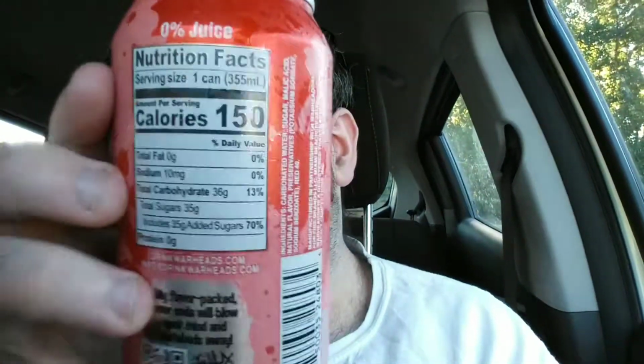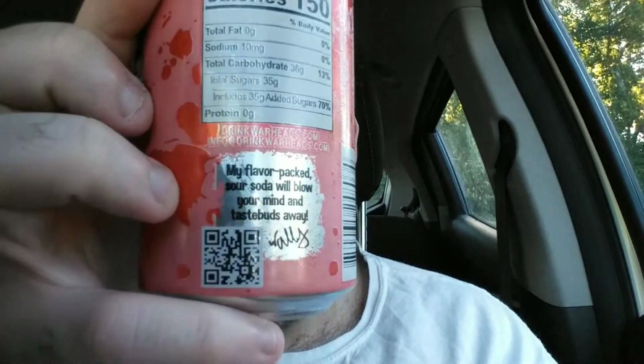My flavor packed sour soda will blow your mind and taste buds away. And it has a QR code, probably takes you to their website. That has SKU, some other codes, the ball logo, 12 fluid ounces, and other ingredients: carbonated water, sugar, malic acid, natural flavor, preservatives, potassium sorbate, sodium benzoate, and red 40. Manufactured in partnership with Warheads for Firebrands, LLC, Miami Beach, Florida 33139. Warheads is a registered trademark of Impact Confections Incorporated. So yeah, that's pretty much the entire can.